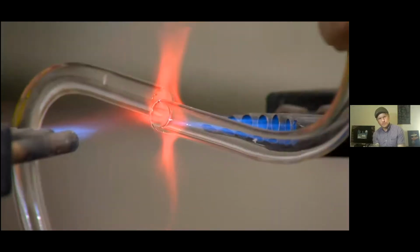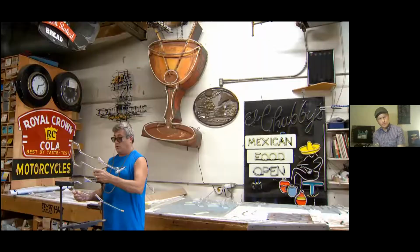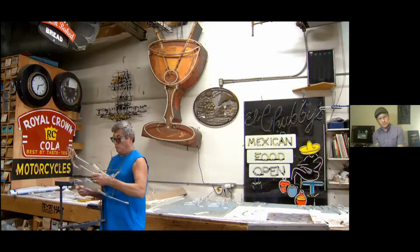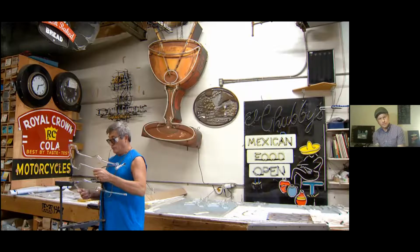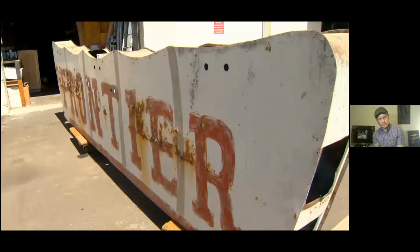The second part is the people that are re-putting a sign back in service, they want new glass on it, but they didn't want the original glass, which was single stroke. And so it's all going to double stroke, which means there's going to be a lot more transformers, a lot more housings, a lot more wiring. So the sign has to be beefed up a little bit internally to hold the expanded neon that will be on it. I love the character of it.